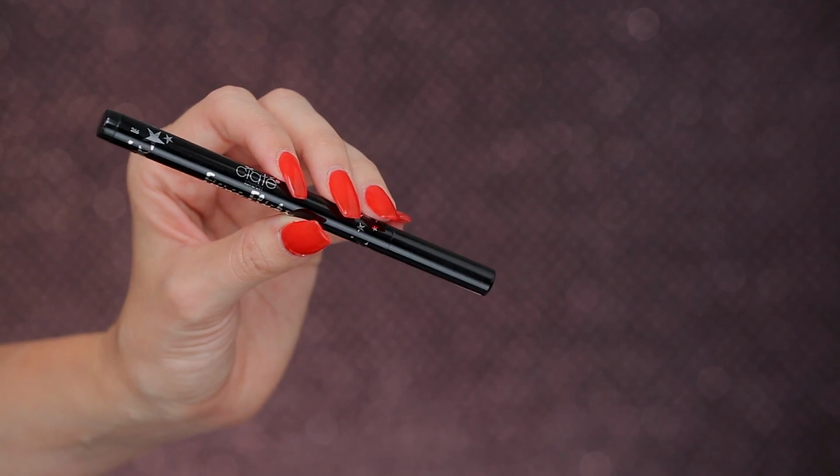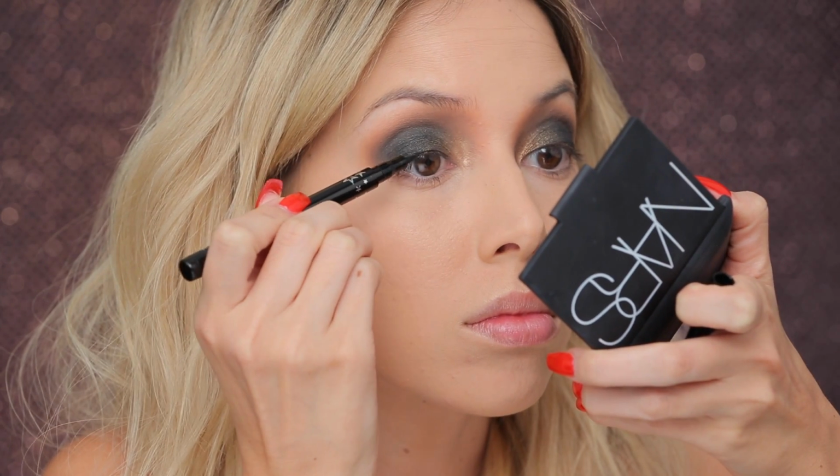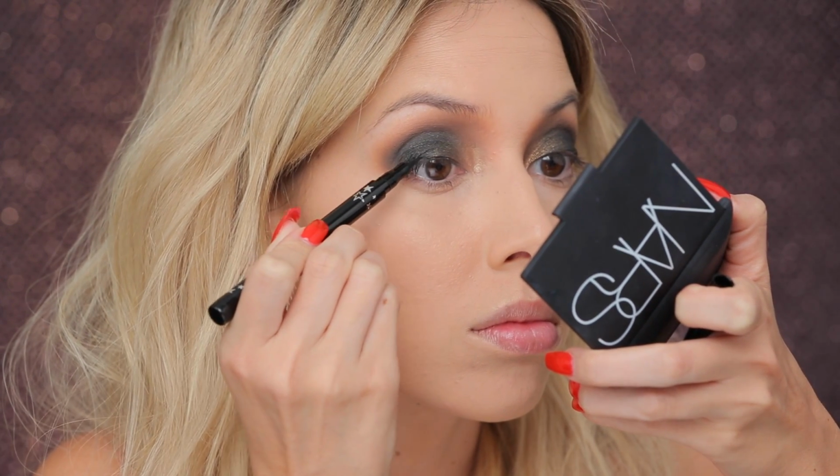So now I'm gonna take the Ciate London Fierce Flicks eyeliner. This is a super intense carbon black eyeliner, and I'm just gonna add it to the top lid on the lash line.